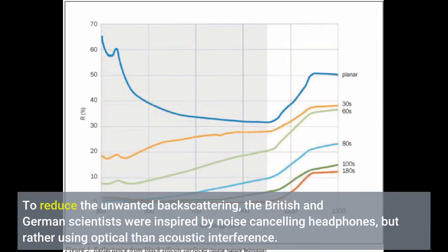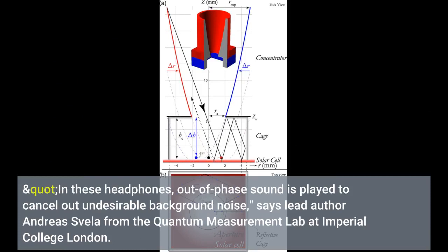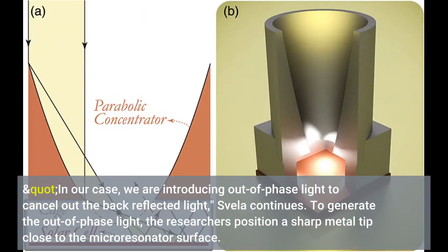To reduce the unwanted backscattering, the British and German scientists were inspired by noise-cancelling headphones, but using optical rather than acoustic interference. In these headphones, out-of-phase sound is played to cancel out undesirable background noise, says lead author Andreas Svella from the Quantum Measurement Lab at Imperial College London. In our case, we are introducing out-of-phase light to cancel out the back-reflected light, Svella continues.